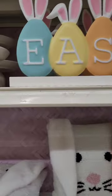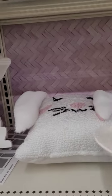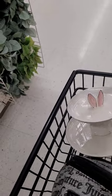This is really cute. $19.99. Love it. Oh, look at this little tear tray, guys. It's so cute. It's really tiny. $29.99, guys. It's so adorable. Oh my gosh. I have to get him. I cannot leave him. This was not a part of the plan, but it's definitely a part of the plan now.